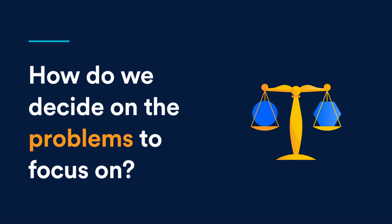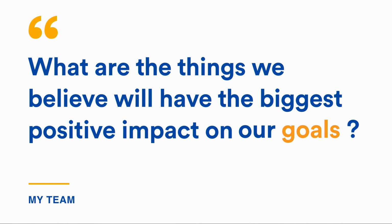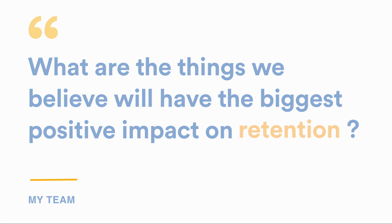Now, when I walk through this process, a common question I get is, how do we decide on those problems to actually focus on? My response is a repetitive one. We ask this question over and over again, and it's what are the things that we believe will have the biggest positive impact on our goals. So for us last year, the question we asked over and over again was what are the things that we believe will have the biggest positive impact on retention, that goal for the year, the North Star metric.